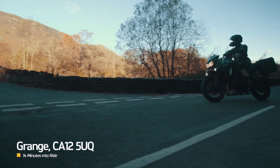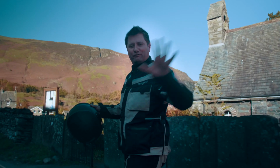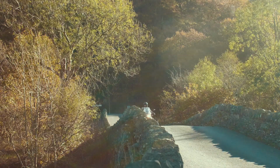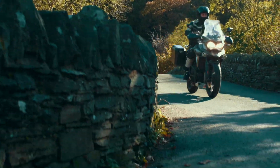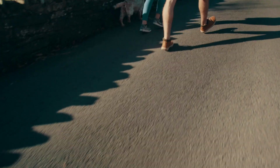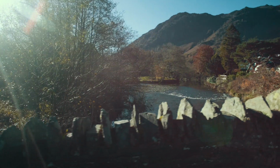So this is the lovely little town of Grange. It's tiny actually, just a little shop and a few houses scattered around. But this for me is a very important place because when I'd arrived in Keswick, which was that first window to the Lake District, the first walk that I did was through the Borrowdale Valley and up over these tops.